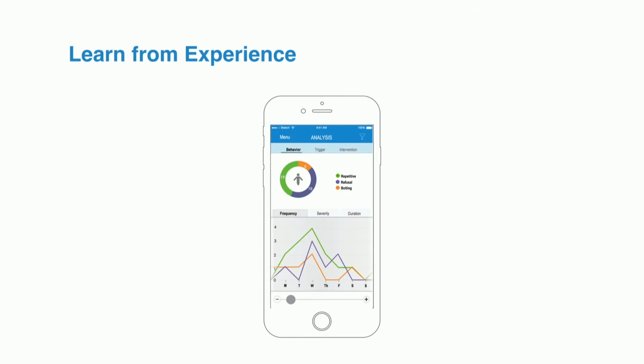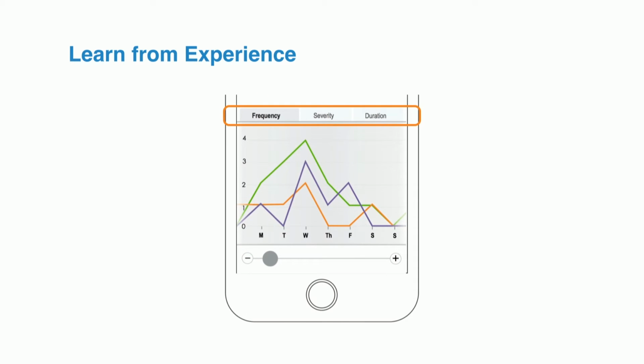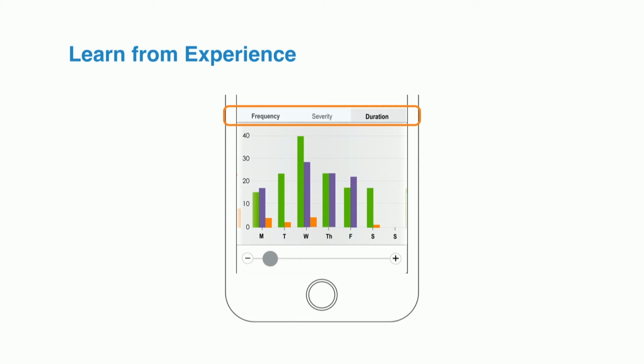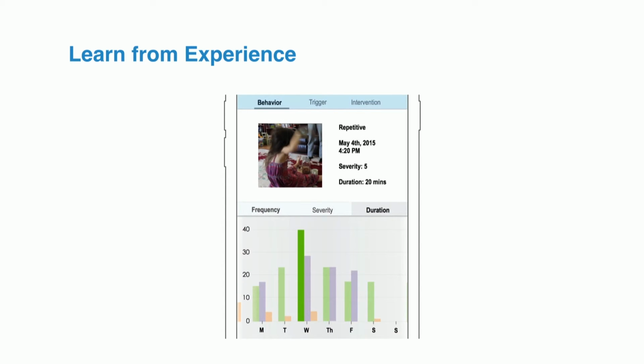We offer a set of simple analysis tools for parents to better understand and extract meaning from the data they record. They can view and compare behavioral trends over time, examine the severity and duration of a certain event, and drill down to finer levels of detail, making it easy to get an overview of their children's symptoms at a glance, or go deeper if they would like to discuss unusual patterns with caregivers.